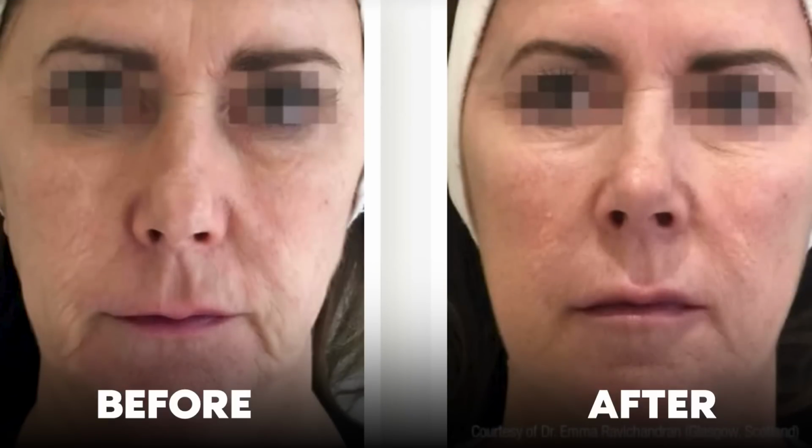Let's look at these before and afters. So if you look at this first picture, you'll see there's less crepiness, there's a little more volume. Understand, nothing was put in the lips with Profhilo here, but it's overall tightness, overall rejuvenation, maybe a little bit more glow. And you have to decide for yourself for a few $1,000s if that is worth it.